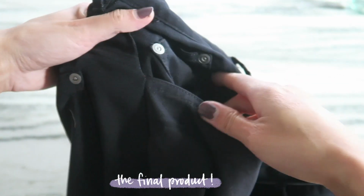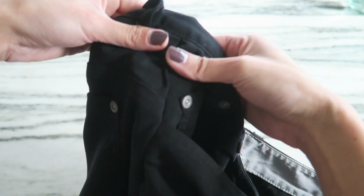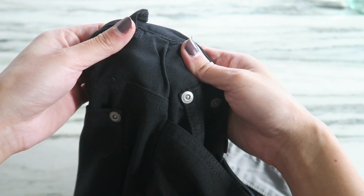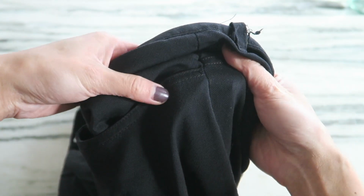And this is the final product. I successfully sewed the pocket back on, but I got a little bit of extra fabric caught up here, so I'll get that later. The other front pocket also started coming off, so I sewed that one back on too.